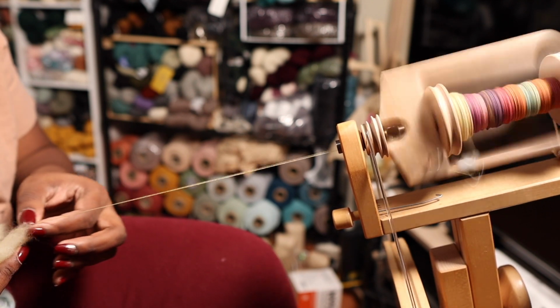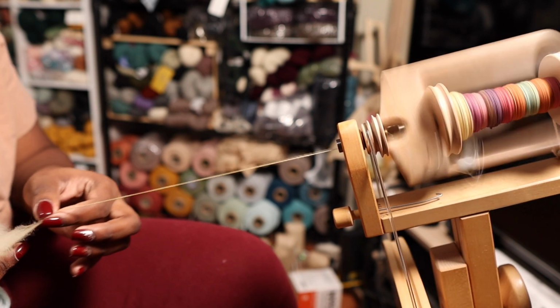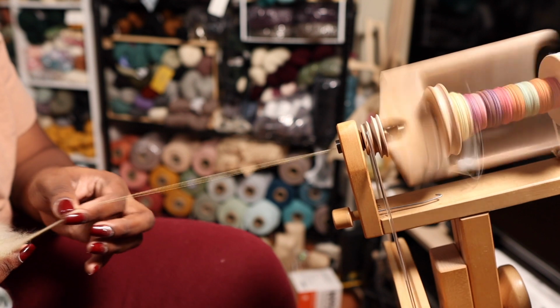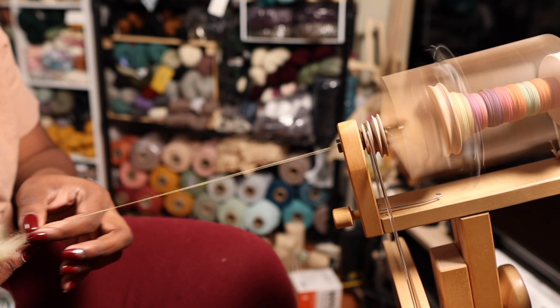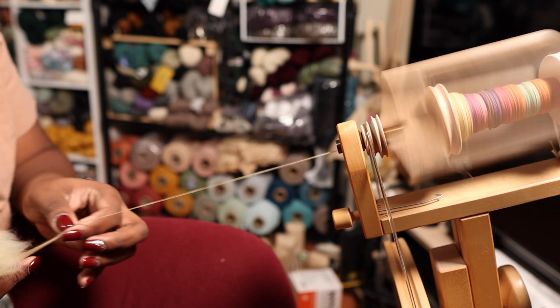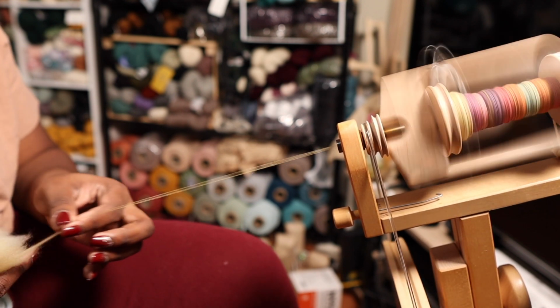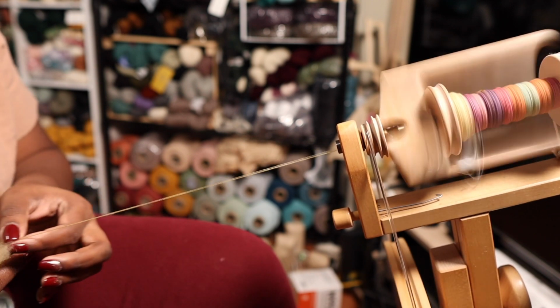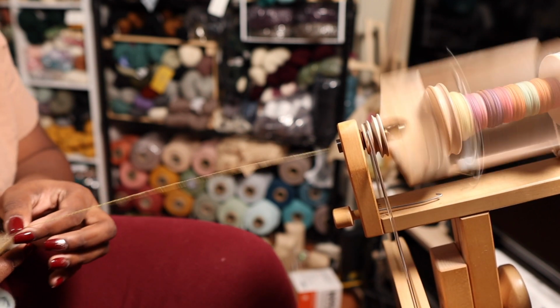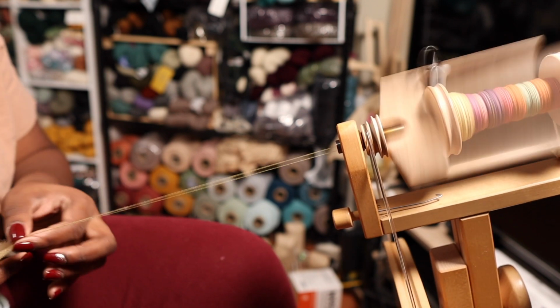And that's just a personal thing. Everybody's on their own spinning journey. That's just a personal facet of mine. But when I spin long draw, I prefer to spin long draw on my wheels. And I wanted a second wheel so that I could spin long draw more effectively. I also wanted a second wheel with higher ratios. So my Bullfrog taps out at 18:1, and I knew I wanted something a little bit faster.